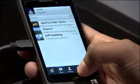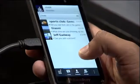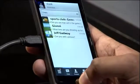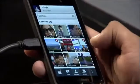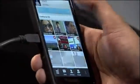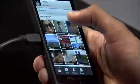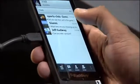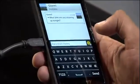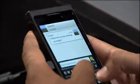So let me take you through BBM on BlackBerry 10. You can see how we've really brought the interface of Flow and made sure that everything looks beautiful, whether it's a chat or even your contacts. You can see how everything looks so visually beautiful and stunning. I can move through all my different contacts and even my chats. And the minute I go into a chat, you can see the keyboard is ready to go. I can start typing straight away.